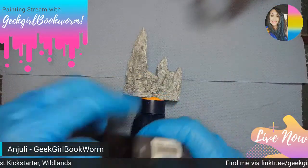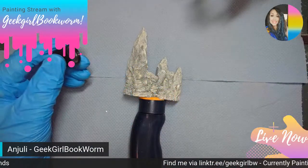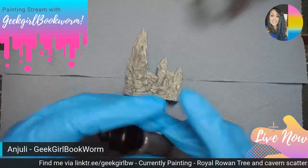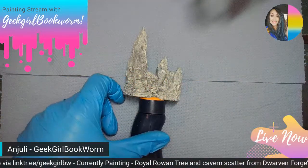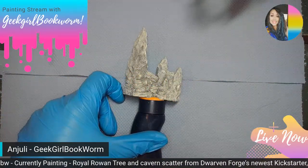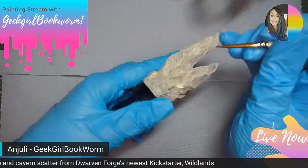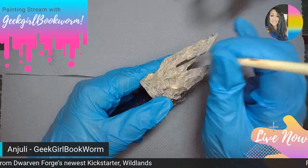Because it's in a cavern, I'm going to start with the greys, and then we're going to build up some greens in there and go from there. So, starting with my 0 brush, I'm just going to add the colour.